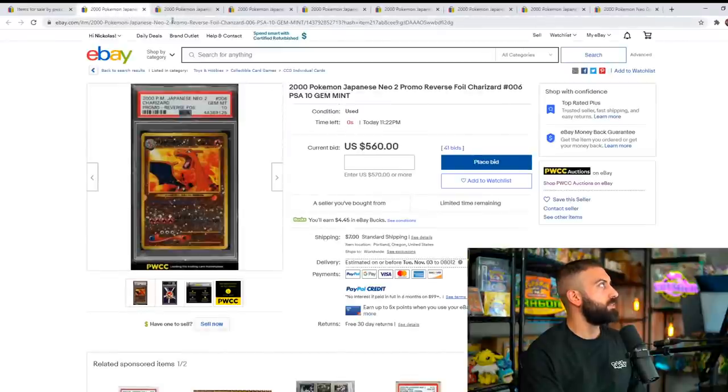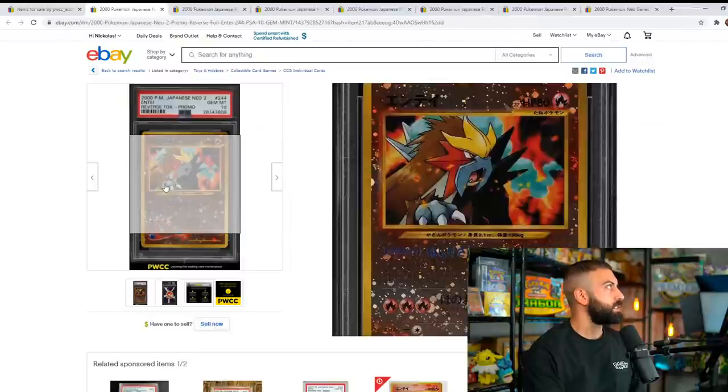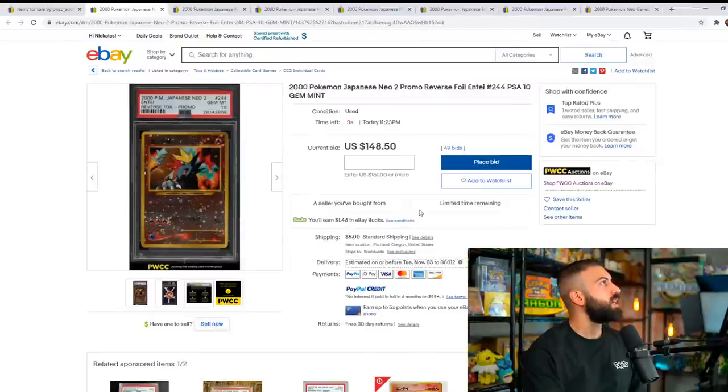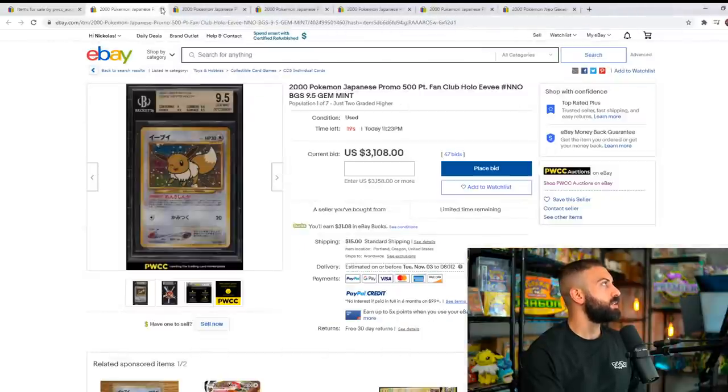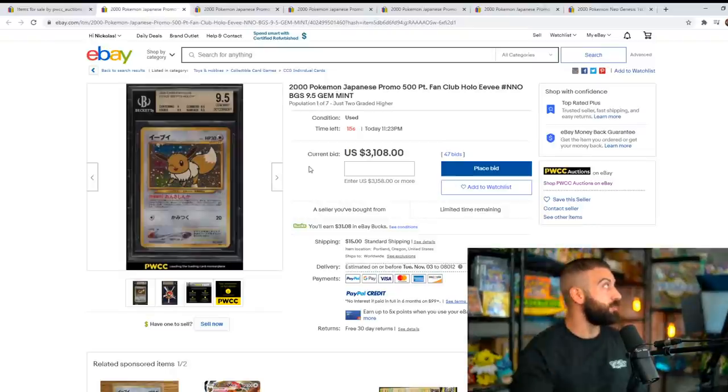There's another one at 560. Then we've got the Entei as well, the same style. Really cool looking cards, though. That one's at about 150-ish, 3 seconds remaining on that. Let's see what that goes for. Okay, about 200-ish. Now we got the Fan Club Eevee and the Gem Mint 9.5 from Beckett.